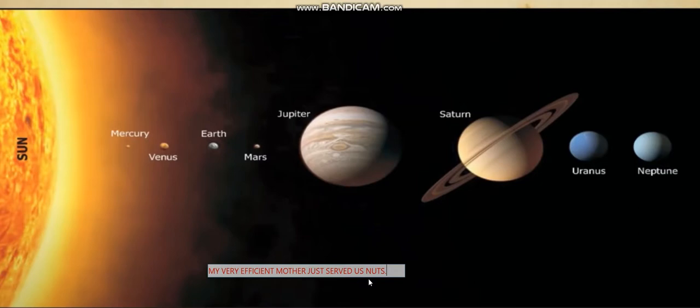It is slightly flattened at the poles. That is why its shape is described as geoid. Geoid means an earth-like shape, which means that it is flattened at the poles. The poles of the Earth are a bit flattened, and hence it is known as geoid.